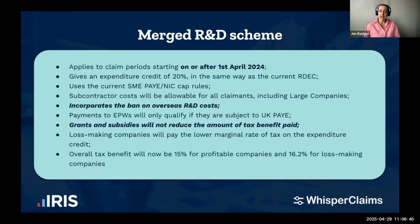So the current RDEC is taxed. It's an R&D expenditure credit, so you receive it and then you pay a marginal rate of tax. HMRC have said that any loss-making companies claiming will pay the lower marginal rate of tax on the expenditure credit. So that's why the overall tax benefit is now 15% for profitable companies and 16.2% for loss-making companies. That's just about the different rates of corporation tax being paid.